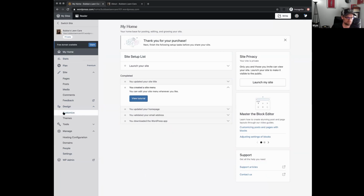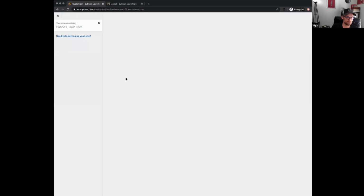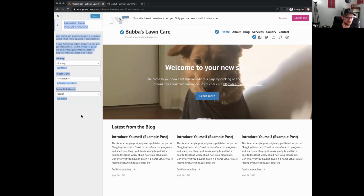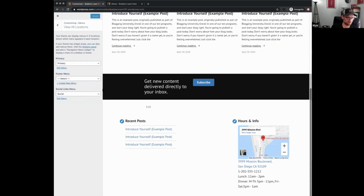But you'll access this by going into Customize and then Menus. And this is where you can build out the structure of your site. You can see that this particular theme has three different menu locations. It's got our primary menu, which is this item here. It's also got a footer menu. So if we select that primary menu, we could also show that at the footer.